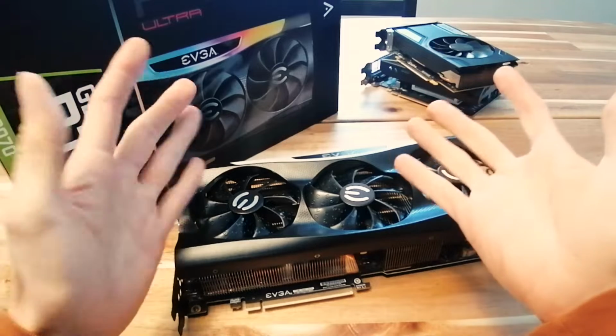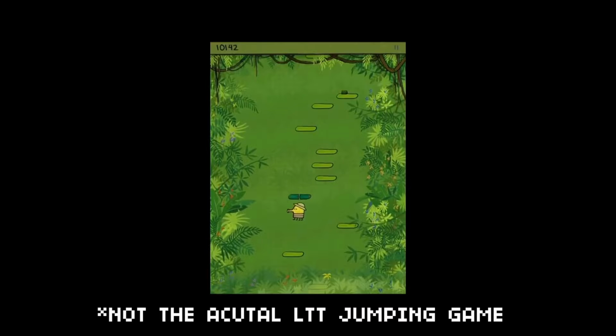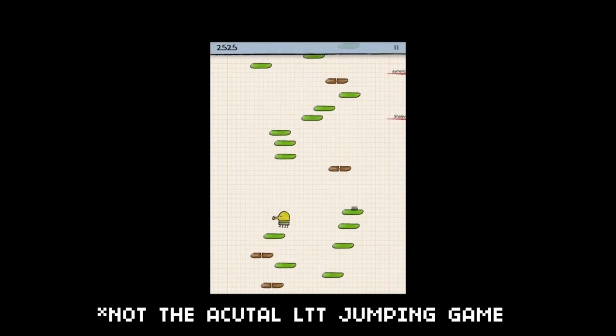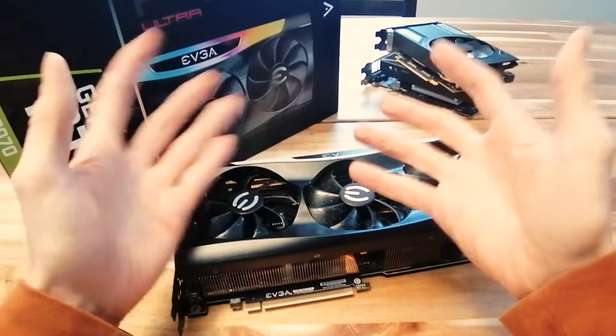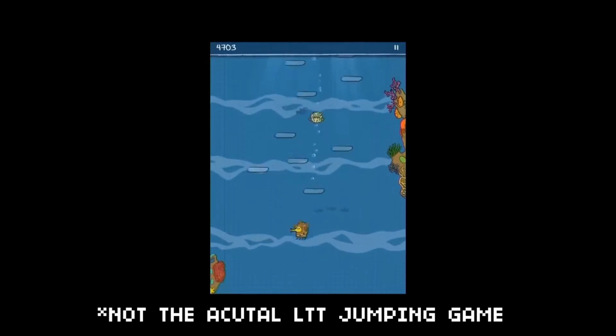And let me tell you, I've gamed under pressure before. I used to play lots of competitive multiplayer games in the past, games with high stakes, and I've never been as nervous playing a game as I was right then and there, playing this stupid little jumping game. And I've never done as bad at playing a game as I did this day.